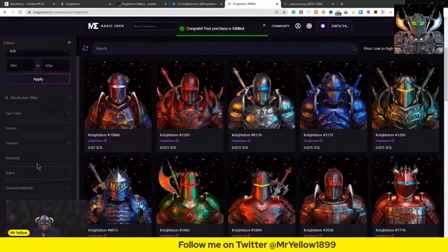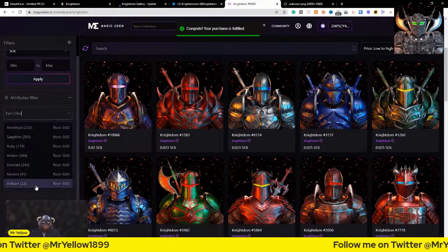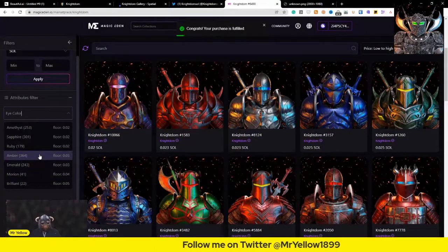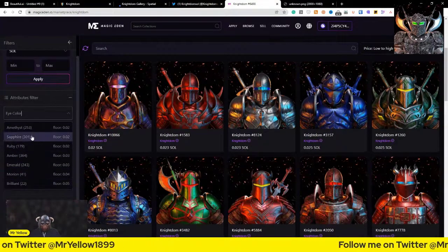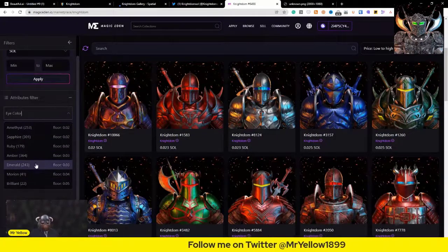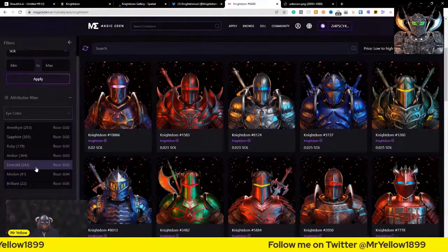But if we just look through some of the filters, so when I'm looking at the floor, I'm going to use the filters in here. Now, I'm going to come back to this rarity stuff, but it's a good way. What you've got to bear in mind with Magic Eden is these numbers that you're seeing here are the listed ones. So they're not the actual rarity, but they're probably pretty representative of the rarity.